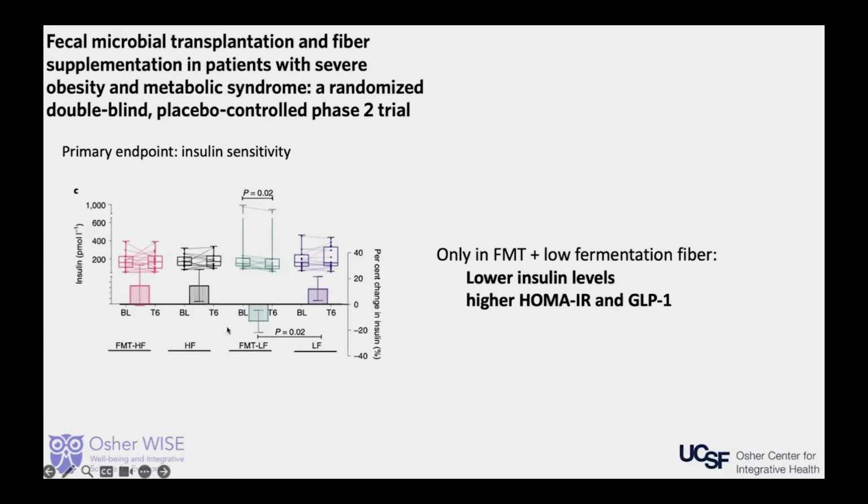So still, a lot of people are trying this, but it does seem that just giving an FMT and fiber alone is really not going to be the game changer here. So still a lot in development.